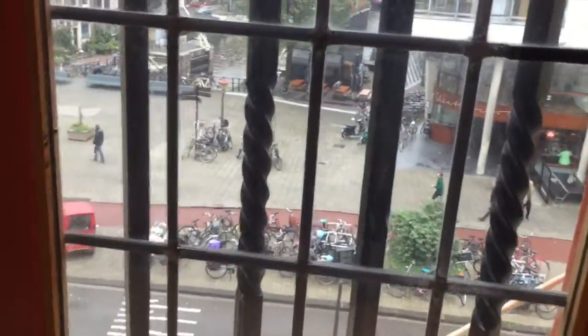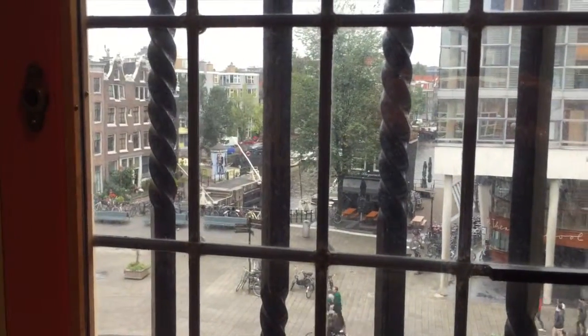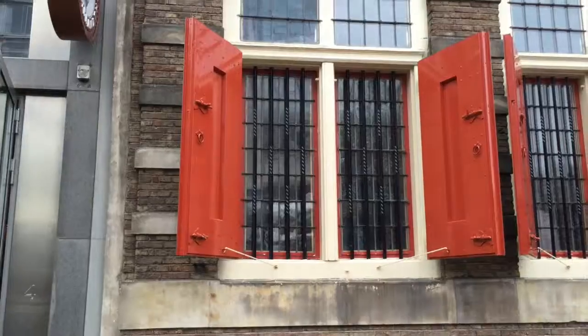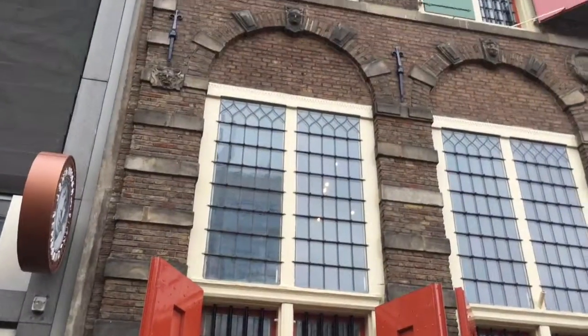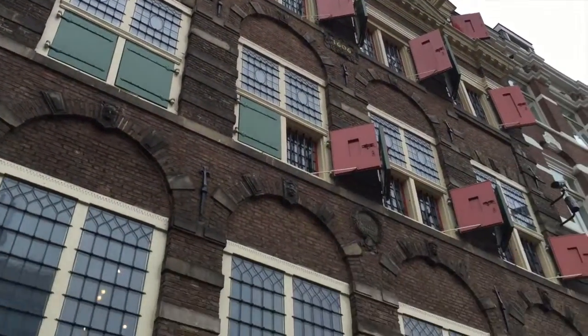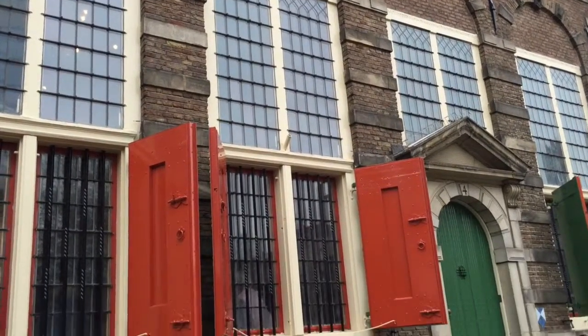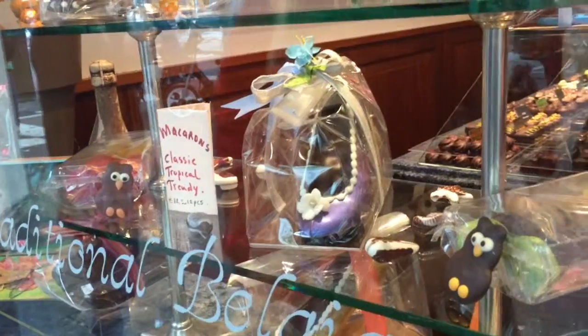And I thought it was interesting to look out the window and realize that pretty much the scene out this window looked exactly like this in 1650. And this is his actual house. All of those stories, wherever you see those red shutters, that was his house, the whole thing. He was fairly, I would say, well-to-do.